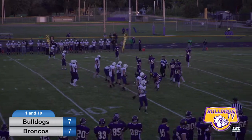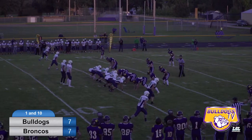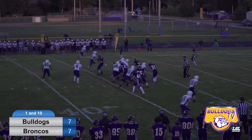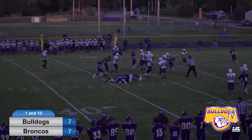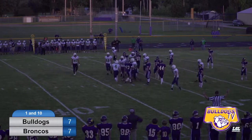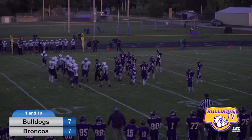Clock running now at 5:37 left in the first. Back in shotgun formation with a running back to his left is Barris. Gets the snap and decides to keep it and gets a yard or two there. Maybe a yard. Half a yard to a yard.